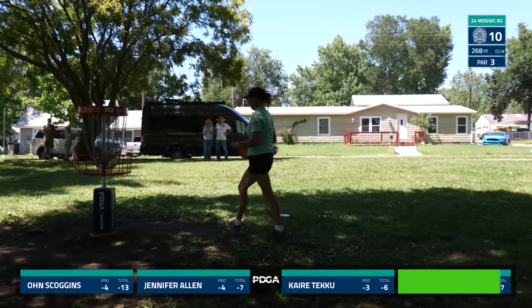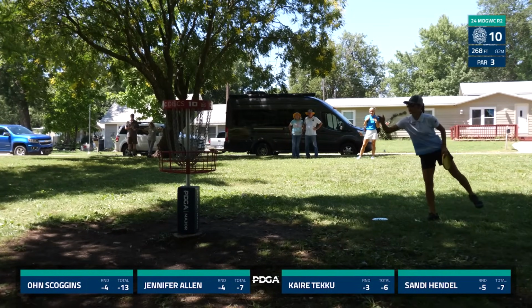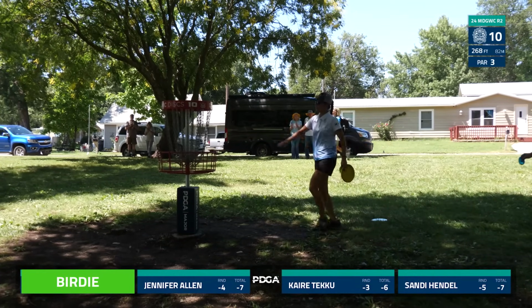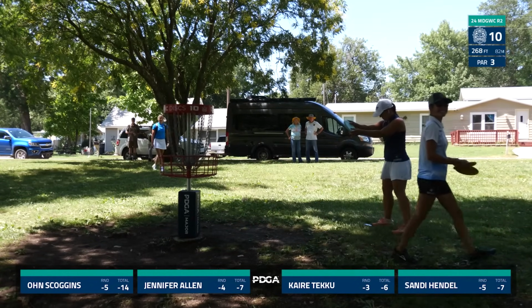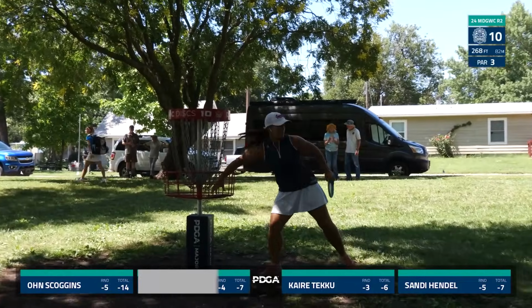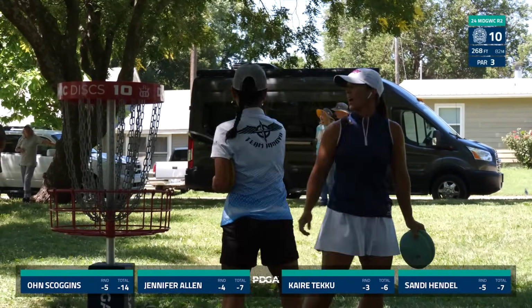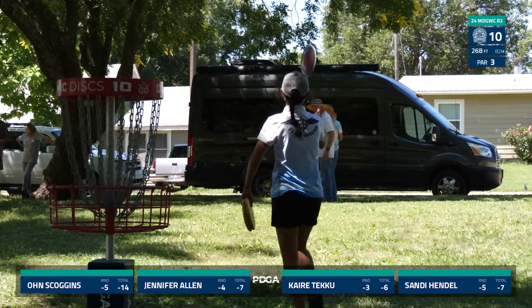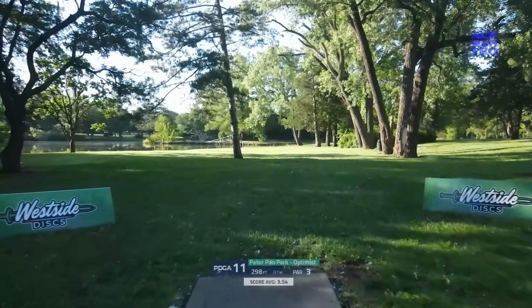These are close. Little gallery surrounding you. The hat game is strong with this couple, in front of the van. I like that. It's been nice because we're not on the main courses, so we kind of expected not to really have a lot of people watching. But when you have one of the top players in the world here and Ohn doing incredible things, she's so fun to watch. We had some people.